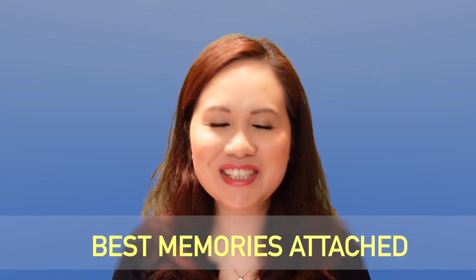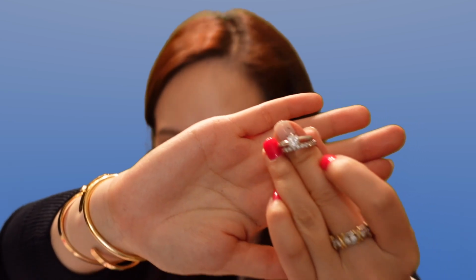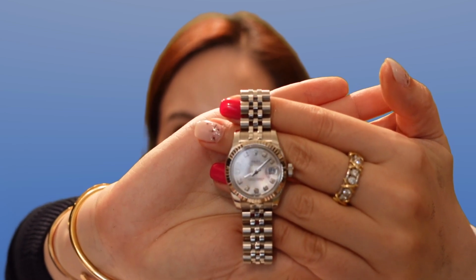The next one is what items have the best memories attached. So definitely my wedding and engagement rings would have some of the best memories attached, and these are just from Tiffany & Co. However, I did want to talk about another item that has a lot of meaning to me, which is this Rolex. It is in the size 26 mother of pearl with diamond markers, and this watch is really special to me. I bought this when I reached 7 years in Hong Kong, which means I got my permanent residence in Hong Kong.